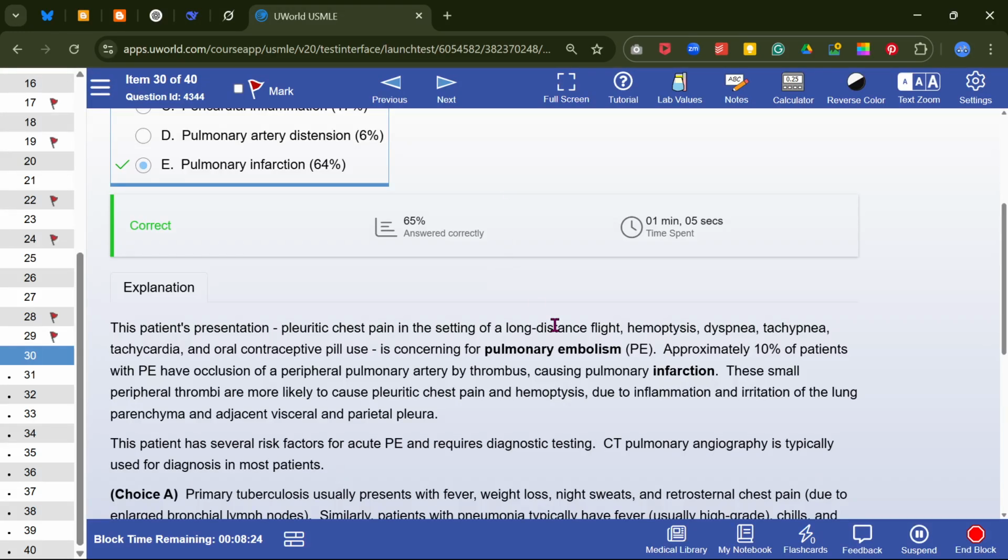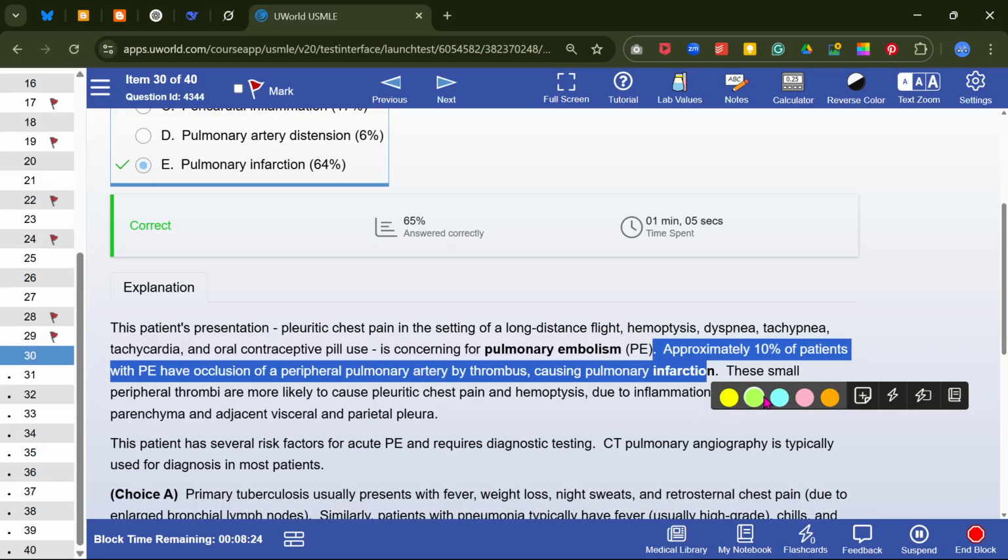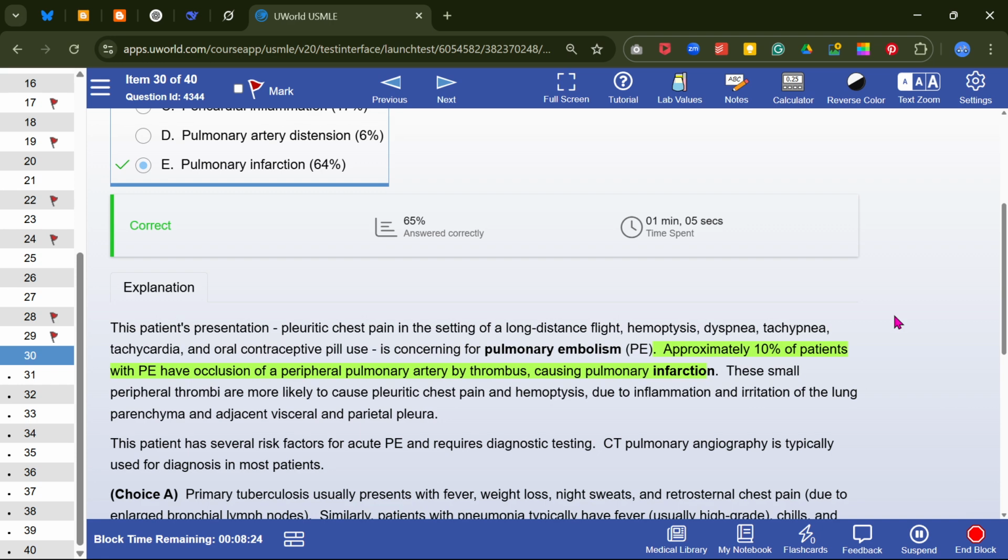This patient's presentation, pleuritic chest pain in the setting of long distance flight, hemoptysis, dyspnea, tachypnea, tachycardia, and OCP use is concerning for pulmonary embolism, although 10% of patients with PE have occlusion of the peripheral pulmonary artery by thrombus causing pulmonary infarction.